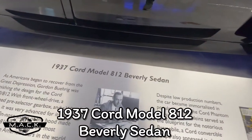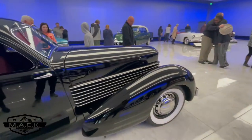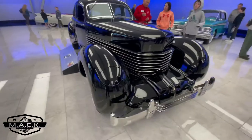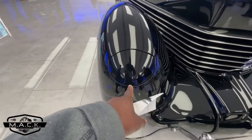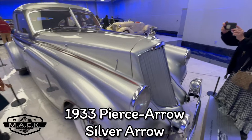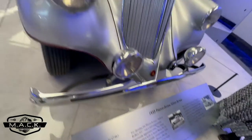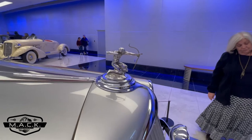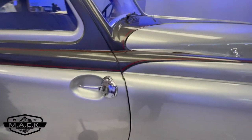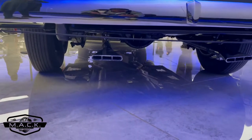1937 Cord model 812 Beverly sedan. Said it was the blueprint for the Batmobile, which makes a lot of sense because it looks like one in the front. Yeah, hideaway lights. So that is the hood ornament. What is this? Here's the arrow. It's a pretty long car. It is. I like the paint too. Is that a clock too? Exhaust.